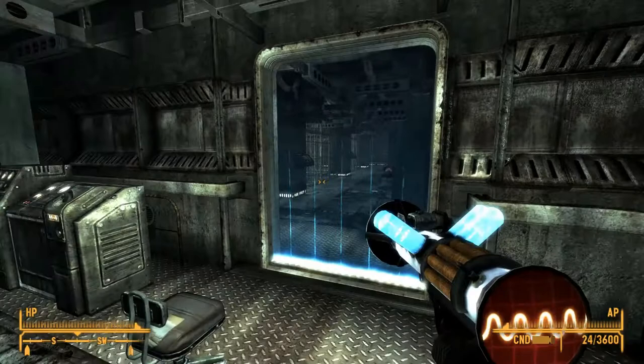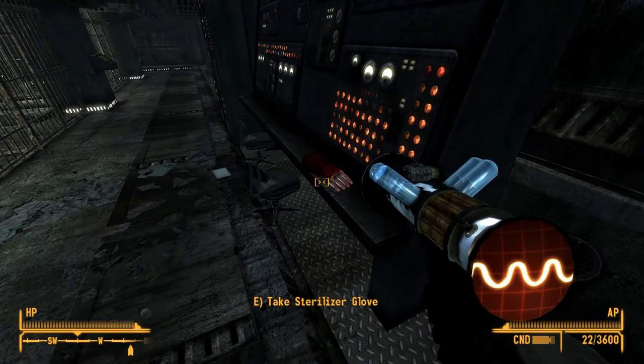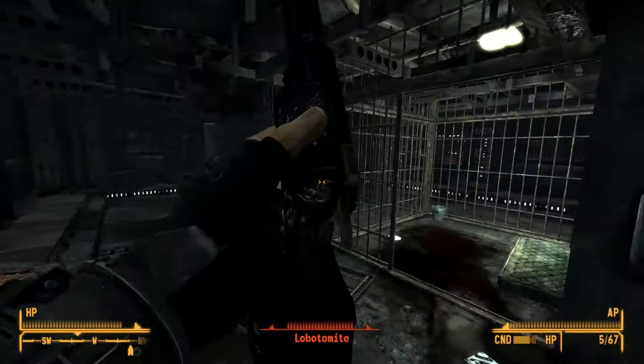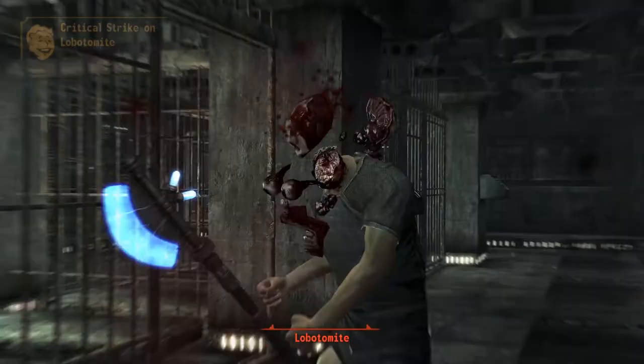Alright. Let's see. Zap this shit open. There we go. Great. Man, what the hell's in here? Sterilizer glove again. Ooh, look at that shit. Oh, there's something in here. Oh, shit! It's the Boogeyman! Alright, don't worry, Boogeyman, I'm here to fuck you up, too! See if I give a damn. Get you right on your creepy-ass face. Boom! Oh my gosh! One shot, baby!